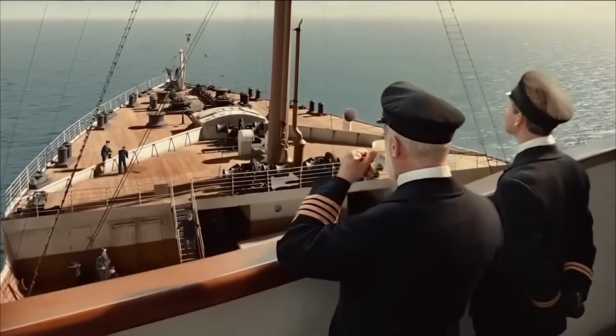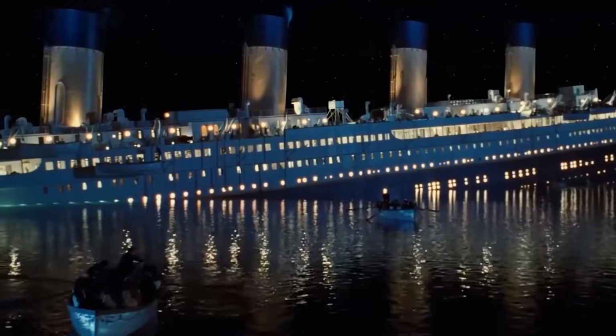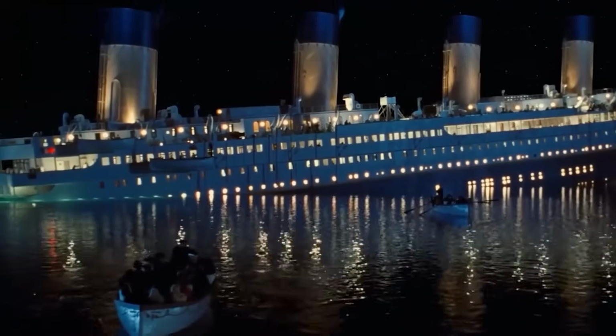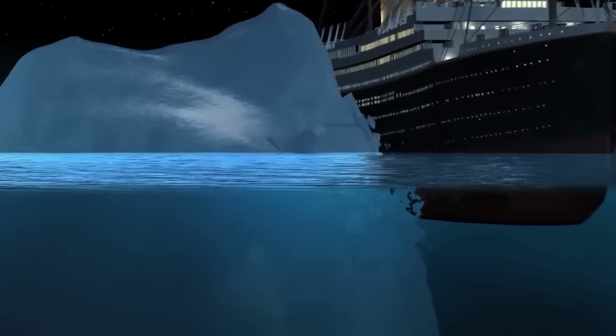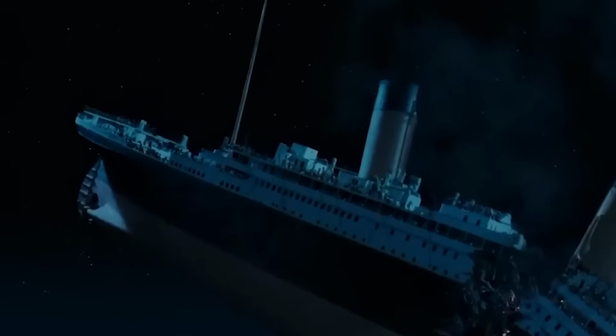This has led to many discussions about why the ship wasn't better prepared with enough lifeboats. But this wasn't the only problem. A hidden fire had been burning for days in one of the coal storage rooms, making the ship even weaker. When the iceberg ripped open the hull, the Titanic was doomed. As the ship broke in two and sank, it became clear that the safety measures were terribly inadequate.